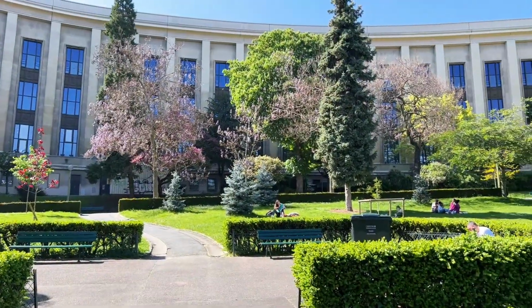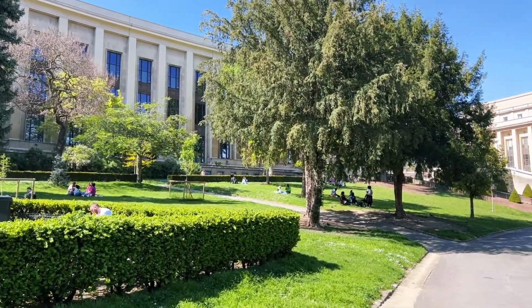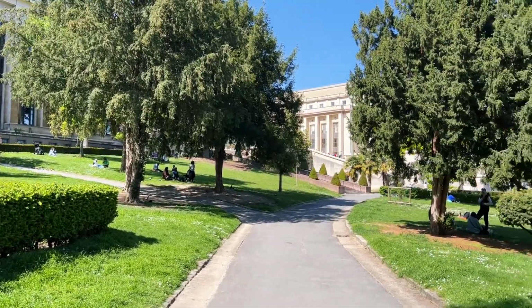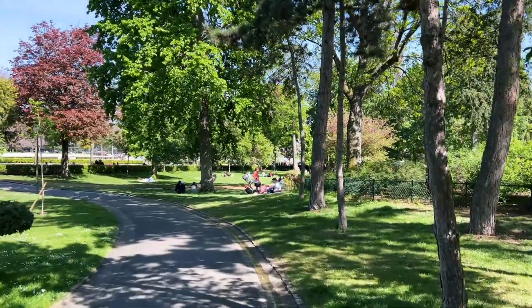Tutu Harry says, this is a great day for a picnic. It really is. This is a normal thing also in Paris, people picnicking in the parks casually. People do it for lunch. People do it hanging out with a friend. This is just a chill thing to do.